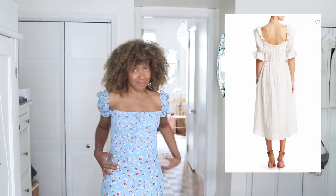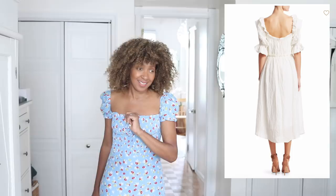I'm not going to get this dress. I'm not going to get it. I'm not.